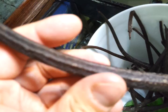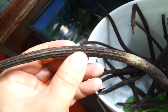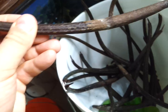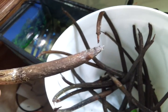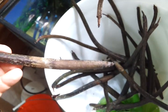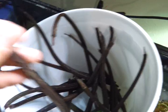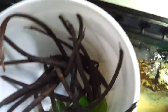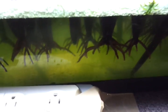But if you'll see, they're ribbed, and they're very hard, and they're black, and there's no root growth whatsoever. So that lets you know that it's definitely dead. It's not coming back, and there's no reason to have it in the tank. There's some pothos leaves that got taken off by the turtles as well. But these ones are very much alive.